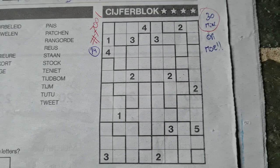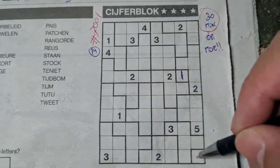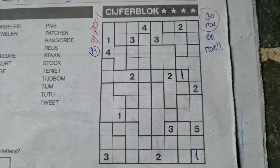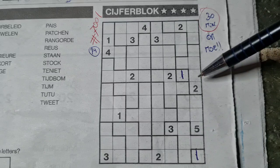First question to you is, can we see here the single box or boxes? Because the single box is always a 1. Here single box, there single box, always a 1. Do we have here, next question, dual boxes? Contains the 1 and the 2. Let me see. For dual box, no dual boxes here.